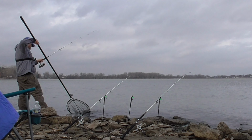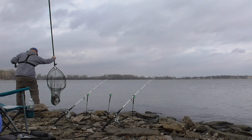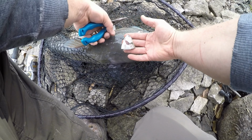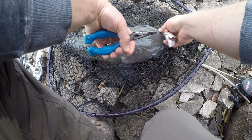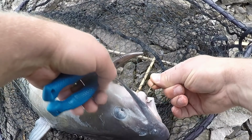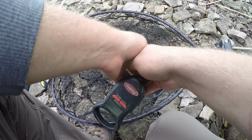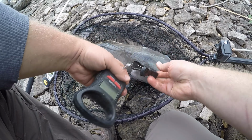He was a subtle biter. Wow. Yep, there's that shad head. Yeah, I think this fish is too big to keep. That's a trophy fish. Get a weight on him. I think this is an 8 or 9 pound fish. Yeah, 10 pounds in the net.